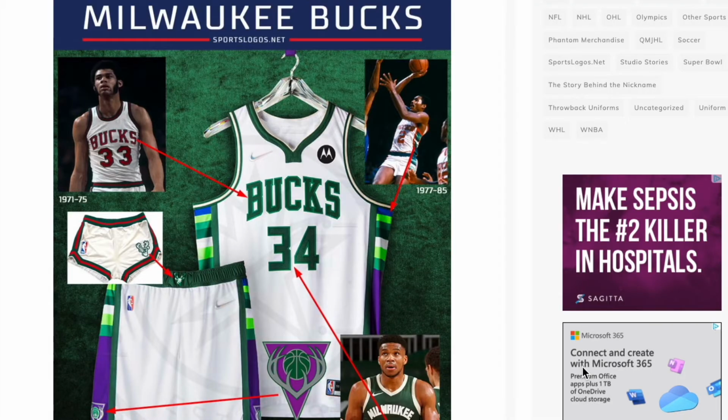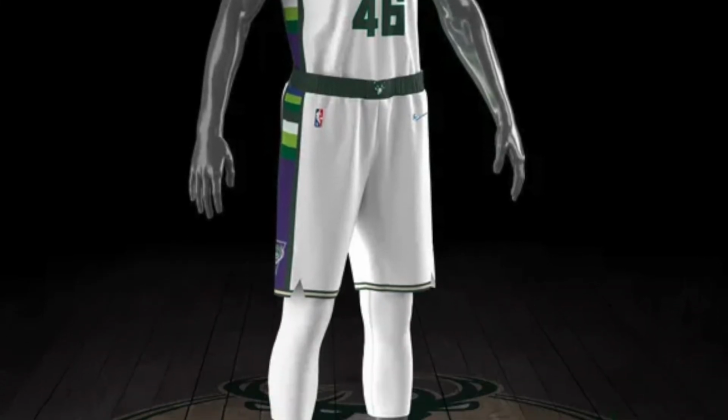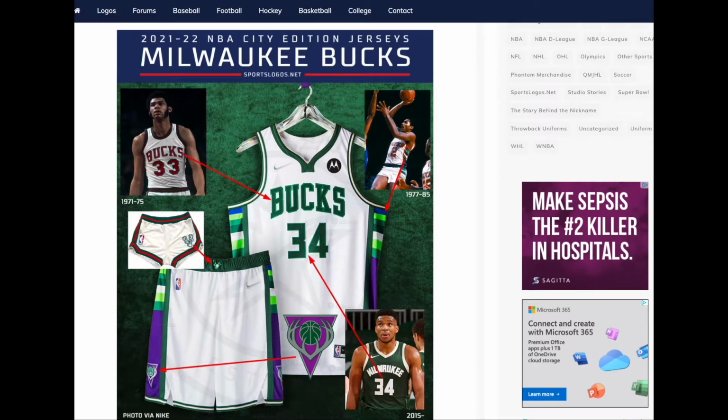All the colors match up well, even the purple. The jersey is a little basic, and they didn't really go out of their comfort zone at all, but I guess not every jersey has to be a complete mashup. I do also like how the side detail goes all the way down to the shorts and becomes purple again. Overall, a nice jersey, but nothing over the top, so I'll put it in C tier.